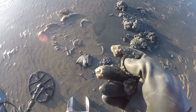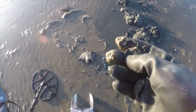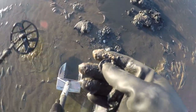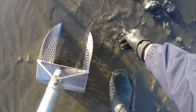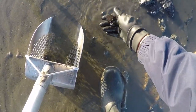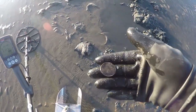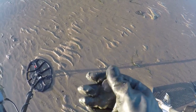This was deep. 19 signal, yeah, 19 signal, quite faint. Let's have a look what it is. Can't see anything on that whatsoever. Give that a little wash. It's like a half penny. I can see Britannia there. Is that a Victoria? Looks like a Victoria, actually, yeah. That's a great start. Well, a cracking 16 signal out on the wet.